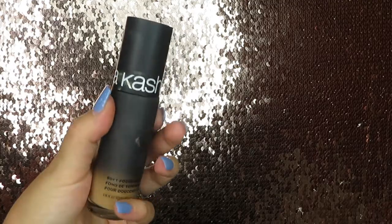The next one that I want to talk about is the Sonia Kashuk foundation. I love this. I think probably last summer this was my go-to everyday foundation. I don't know if I'm way lighter than I used to be, but this is a little dark for me right now. If I use it, I have to put in some lightening drops. I'm really sad that Sonia Kashuk doesn't have makeup products anymore. I believe all they have is just makeup tools. So if you are able to get your hands on a Sonia Kashuk foundation, I suggest you do it. But this is a really good one. It's full coverage, it's not super matte, and it looks really pretty on.